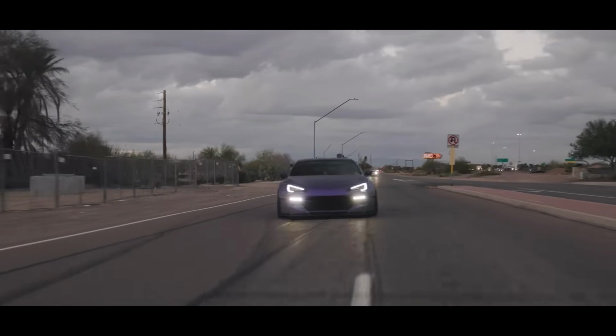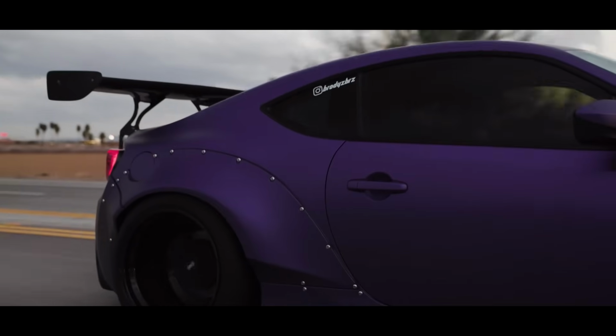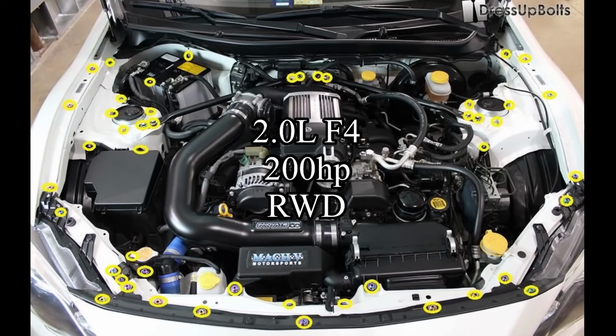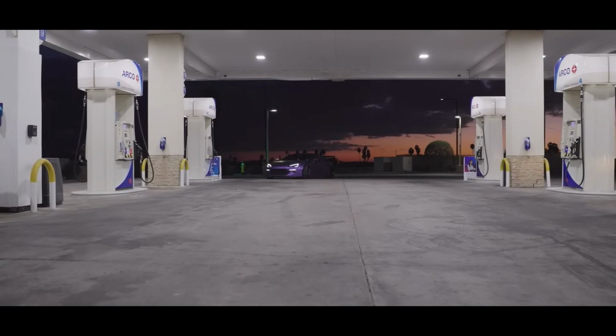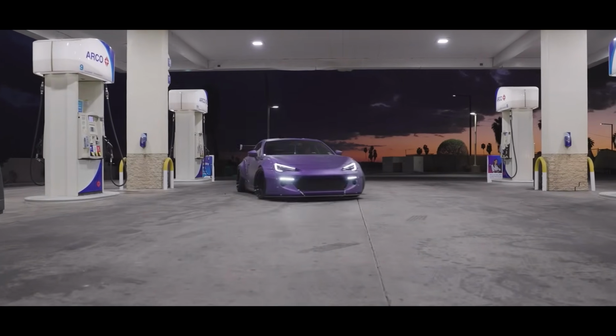Either way, the car weighs 2,690 pounds, so completely skipped over the 2,700 pound area here. Now we're in the 2,600s, and the car comes with a 2-liter flat 4 making 200 horsepower, and it is rear-wheel drive. This is why I always say that people don't understand the BRZ, because a lot of cars around this have a lot less horsepower than this car does. Okay, the next 4 cars have less horsepower than this one does, and people are always like, oh, it has such low horsepower. Like, yeah, because the car is light, dude. This is a lightweight little rocket.